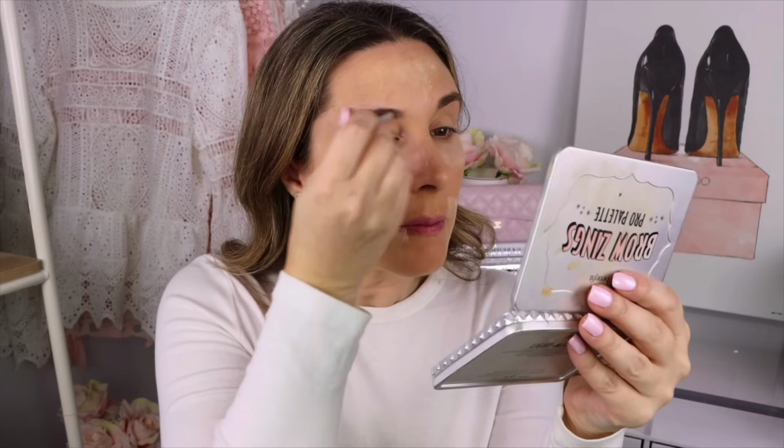Now for eyebrows, another product that's not new. I do apologize, but I love this Benefit It's Very Dirty Browsing Pro Palette, and it has a lot of different colors in it. And all that I will do is I will just kind of comb my brows, and I don't do anything too fancy. I basically just will go in with the brow powder, and I will fill in the sparse areas. I like it to still look natural if at all possible, but I really love this brow powder. I actually think I prefer the brow powder to the brow pencils. Okay. So not perfect, but again, I still want it to look natural.